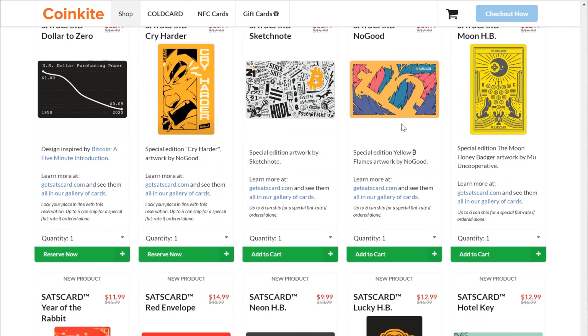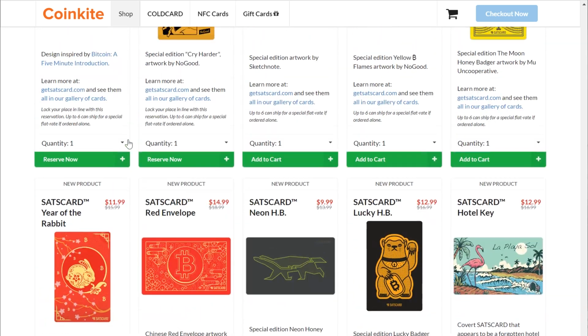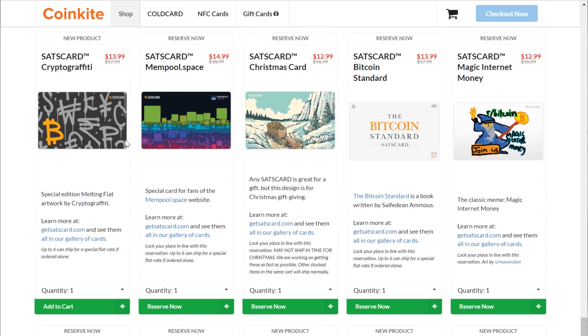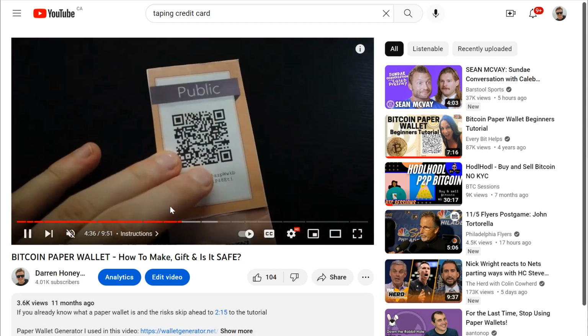In order to purchase this Satscard, you have to buy it directly from CoinKite. These prices are in USD and they range from $6.99 to $13.99 US plus shipping. So putting anything less than $30 on this card is probably not worth it. I have other videos on if you wanted to give like $10 worth of Bitcoin, I'd recommend a paper wallet.